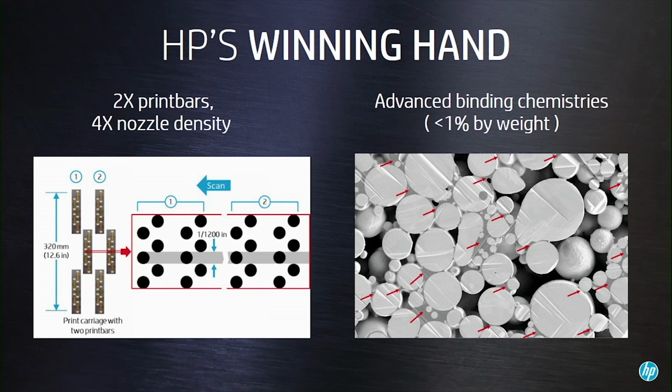And so what that means is if you look at each voxel on here, a voxel can be addressed by 1 of 4 nozzles. And so if a nozzle failed, not a problem. 2 nozzles failed, not a problem. And this fault-tolerant design takes advantage of our high-density, low-cost nozzles in a way that would be very difficult for anybody else.